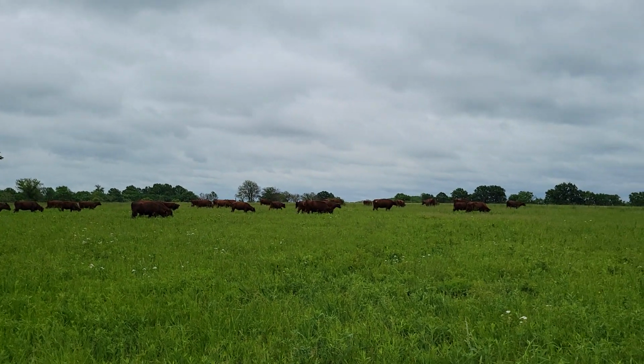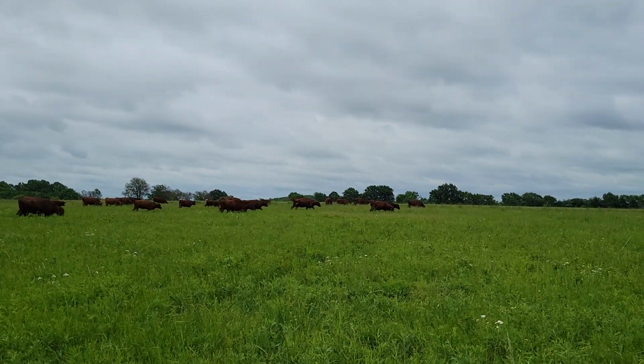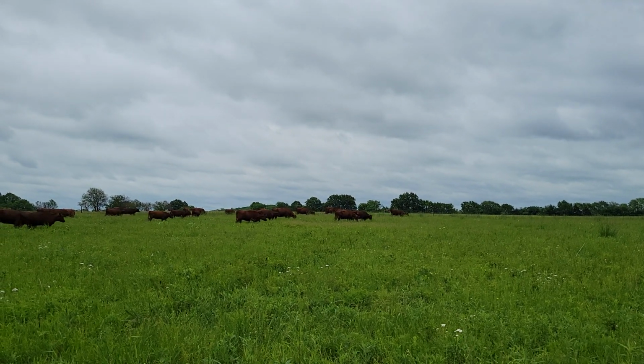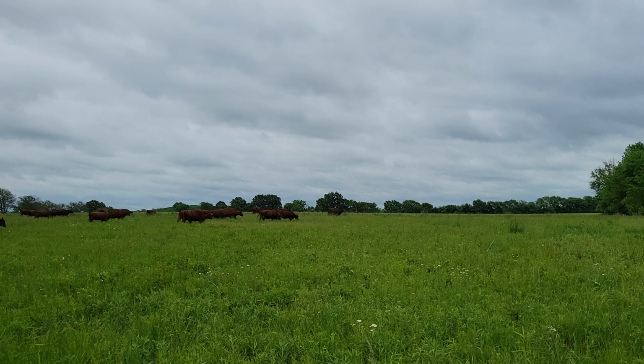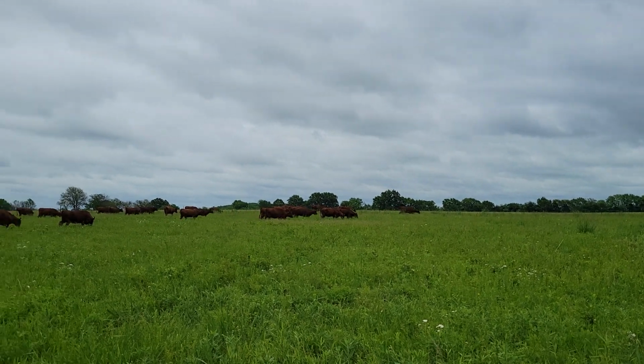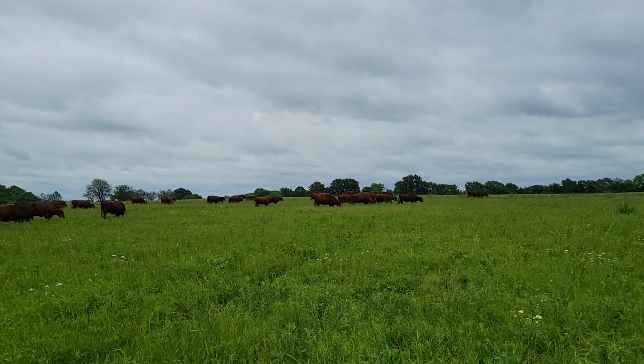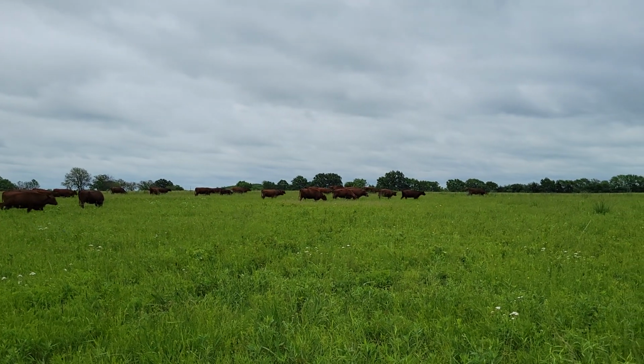Well, I was glad to be able to catch a paddock move here on video. This little pocket of grass over here is more or less out of the wind, just a little bit of a breeze. Hopefully it's not too bad on the phone here. But anyway, before this video runs any longer, I think I'm going to cut it off here.